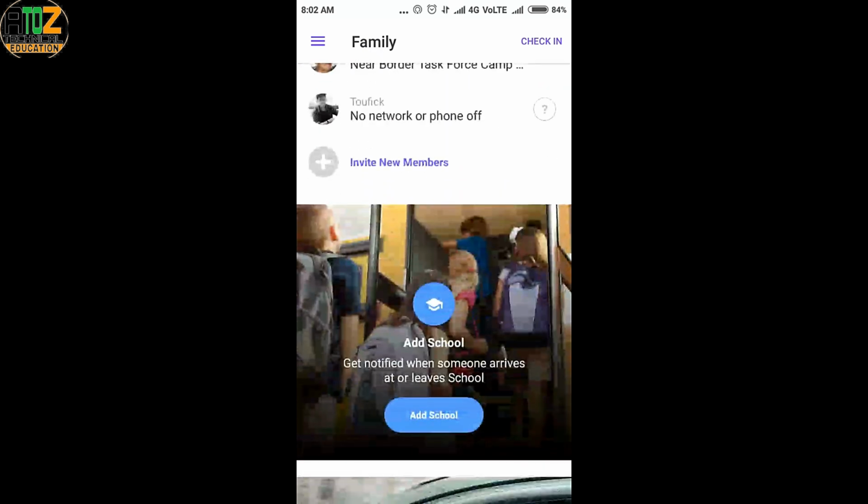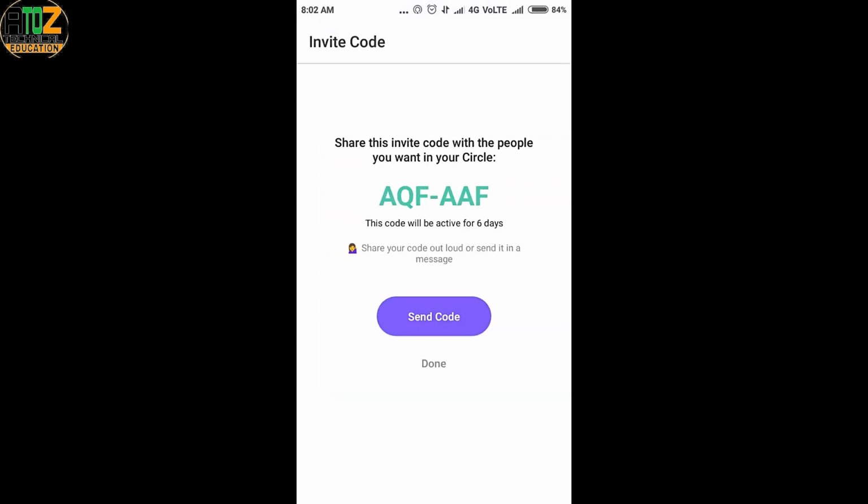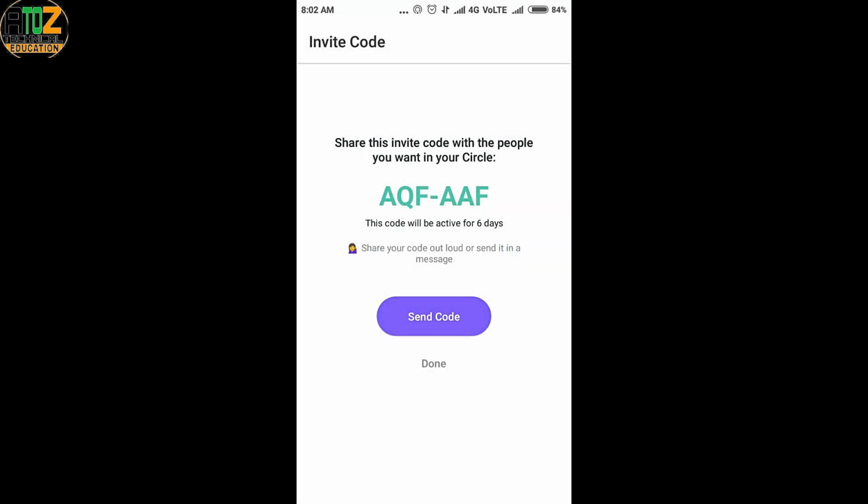You can invite as many friends as you want through this invitation. Invite new member, like, click here and send the code to WhatsApp, Facebook or directly to Instagram. If your friend joins with this code AQFAAEF, then you can see your friend's location also through this app.